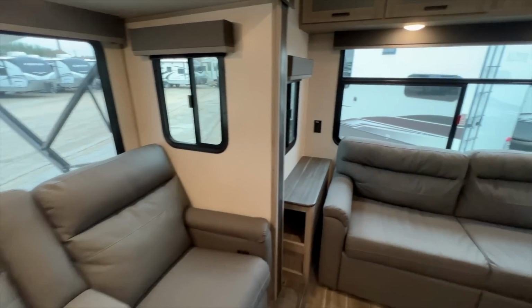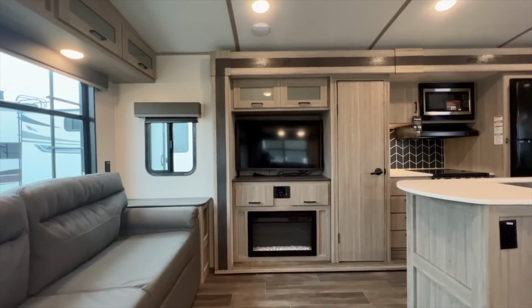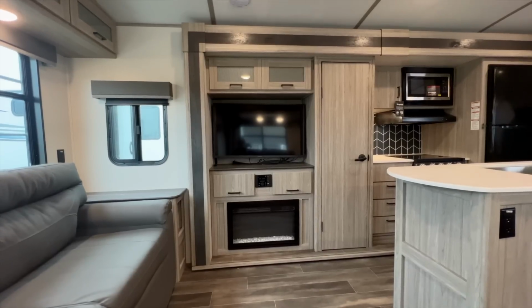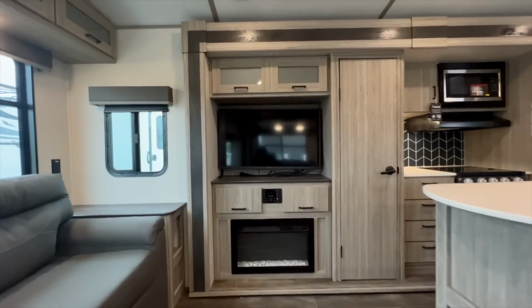Now, nice thing about these floor plans like this is directly across from your recliners is your TV and your fireplace. So you can see there you have that right across from you. This TV does swivel out, so not even, actually doesn't even really swivel.